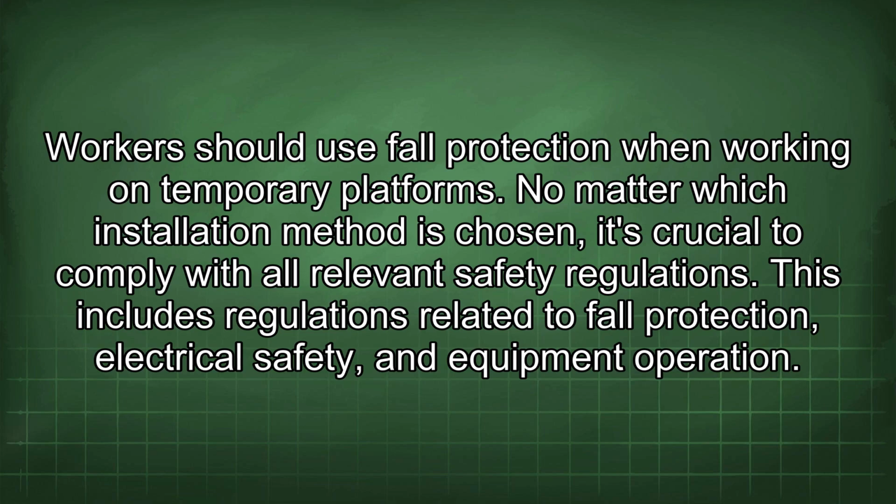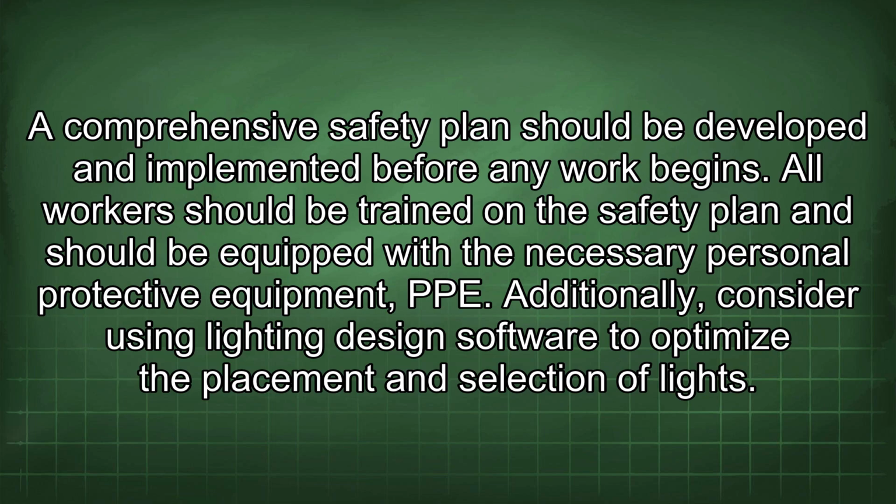No matter which installation method is chosen, it's crucial to comply with all relevant safety regulations. This includes regulations related to fall protection, electrical safety, and equipment operation. A comprehensive safety plan should be developed and implemented before any work begins. All workers should be trained on the safety plan and should be equipped with the necessary personal protective equipment (PPE).